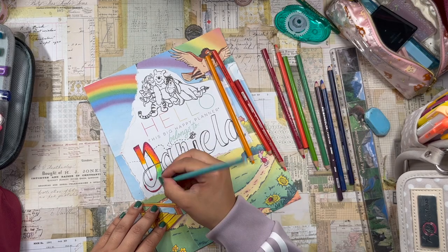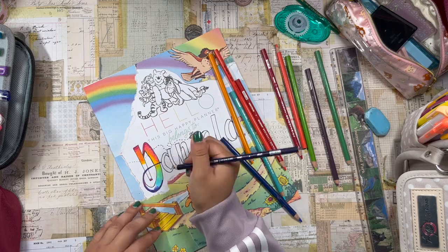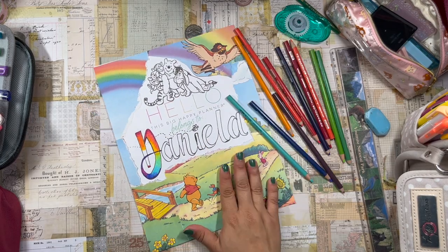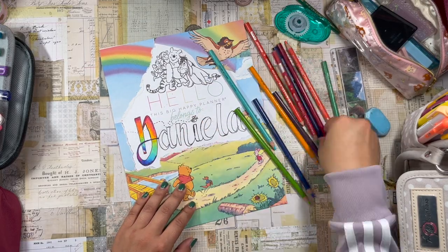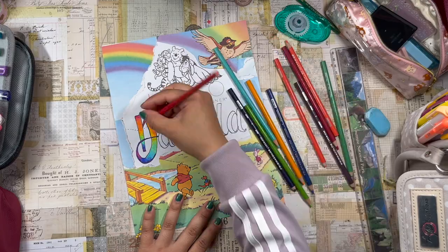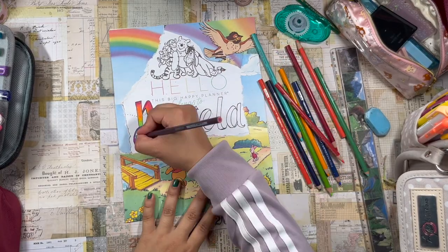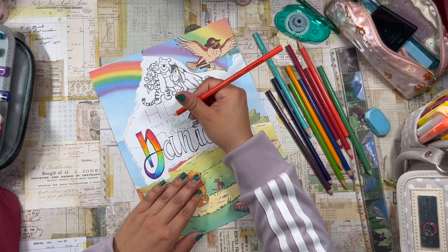First, I started working on my first letter D just to get a sense of how I wanted the colors to blend in with each other, how much of each color I wanted to include in each letter. And after that, I just blended in the colors together, tried to decide what colors worked well with which colors and how much blending I needed to do.